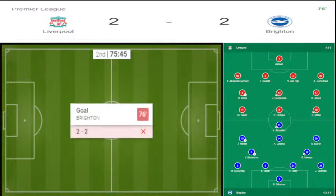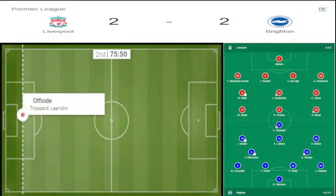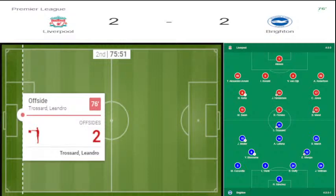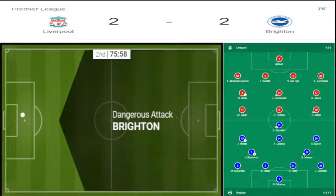Oh, Brighton lead! Brighton lead at Anfield from 2 down. Trossard second. It's Liverpool 2, Brighton 3, and no! The offside flag is up and we stay at 2-2. I don't believe it. Oh, another offside goal. Yes, he's just offside, isn't he? That would have been a goal of the ages.